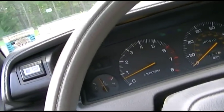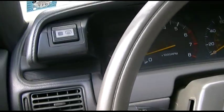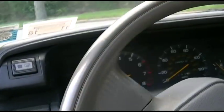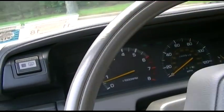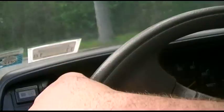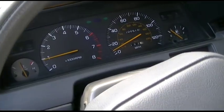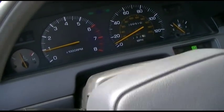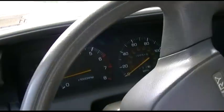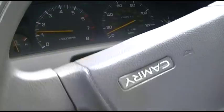Whoa. I don't know why it idles so high. I'm sure there's many things wrong. Oh, I wonder if the power steering quit, because it has none right now. Uh-oh. Yeah, it's actually quiet also. That seems to be working a little better now. No, not by much. Yeah! Ouch.